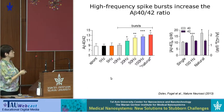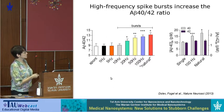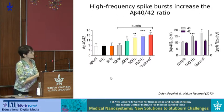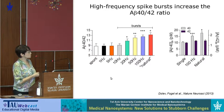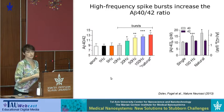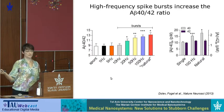If you are looking at the ratio at different frequencies of stimulation that we delivered, you can see that there is no change between very low frequencies of stimulation and the amyloid beta 40 to 42 ratio. However, at high frequency stimulations, which are really relevant for learning and memory function, there is a significant increase in this ratio. And the main change was due to changes in the short isoform, amyloid beta 40.